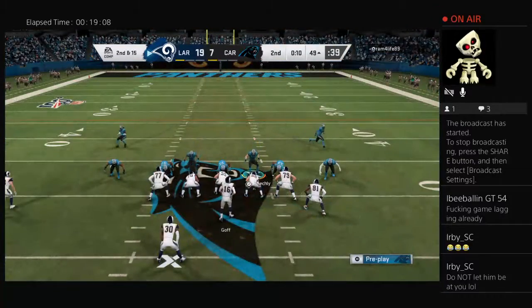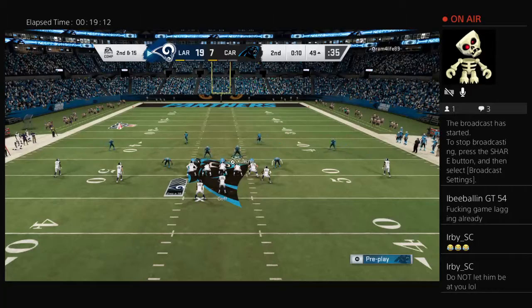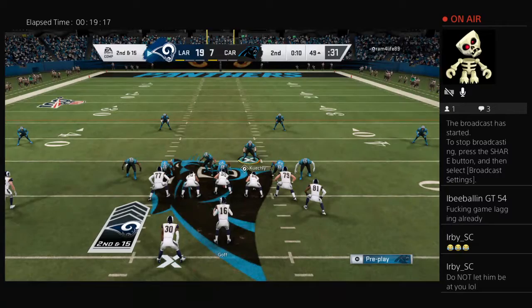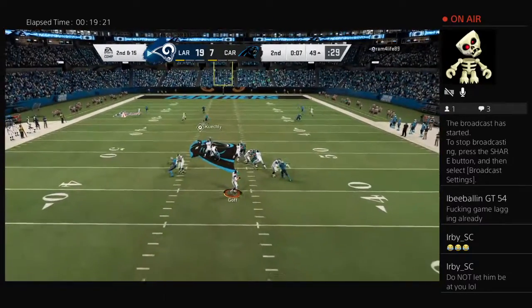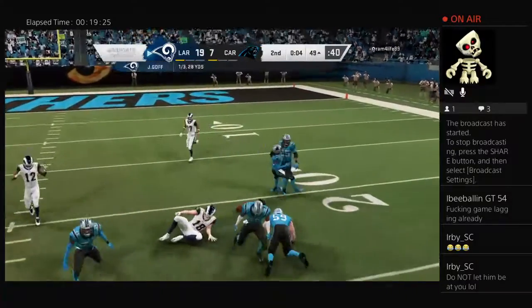Coming up now on a 2nd and 15 following that sack. Back to throw, Goff. And that will be incomplete.